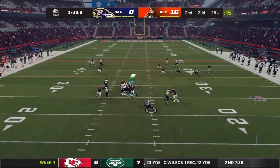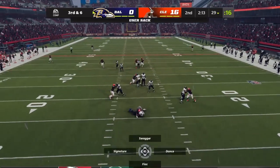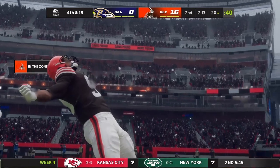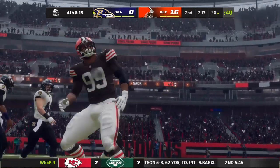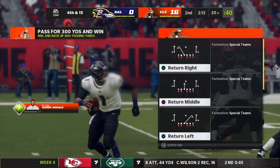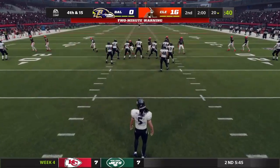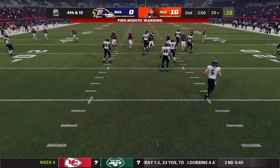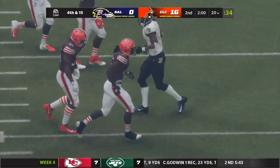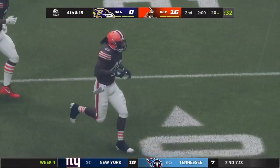Throwing on 3rd down, Fields. And the Browns pressure gets to him that time, and he's going to go down. Aaron Donald, he's the one to get him, and that is sack number 7 for him on the year. He's the NFL sack leader coming into the game, and now that's 2 more that he's added to his total. He wants some separation from spots 1 and 2 in that sack category.